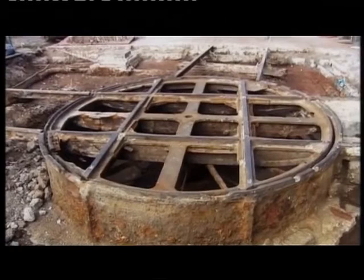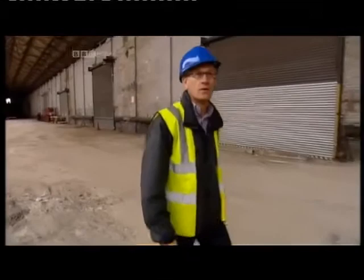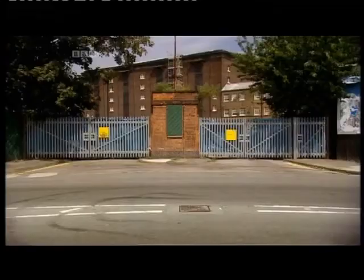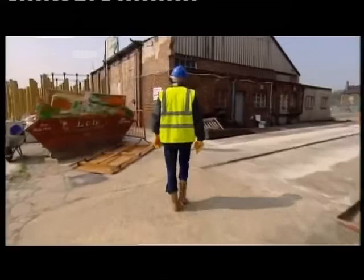For a while, the debate over the turntables slows the progress of work on the entire site. And there's another cause of friction with English Heritage. Argent are unhappy with the office buildings that flank the granary, late additions to the 1851 design. They want them hidden.